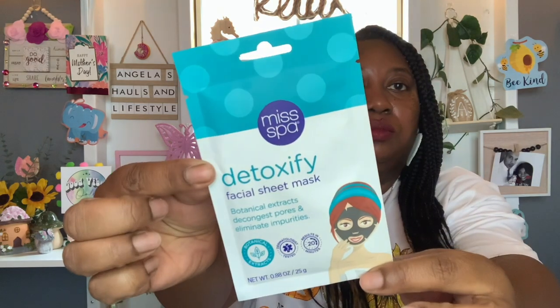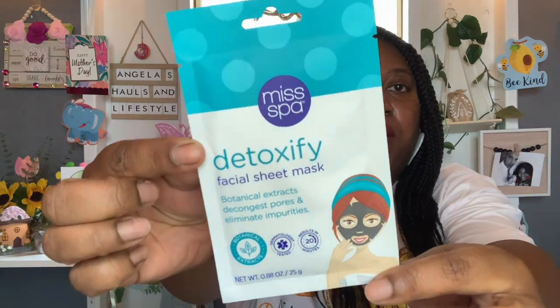And then I also found the Miss Spa Detoxify Facial Sheet Mask with botanical extracts, decongest pores, and eliminate impurities. It's dermatologist tested, and it says results in 20 minutes. So I got that one.